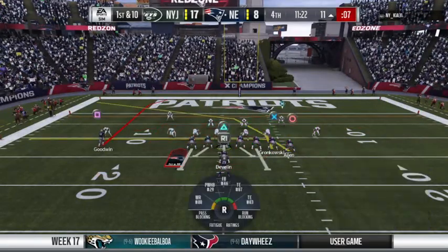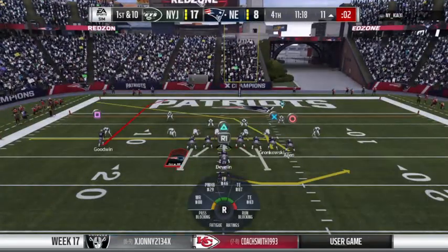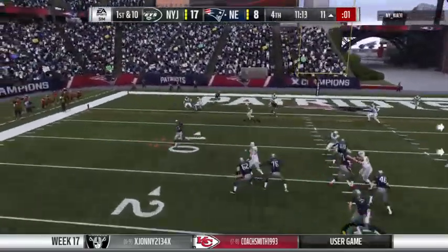29, Alpha. Alpha. Check, Mike, 50. Brady now on first down.